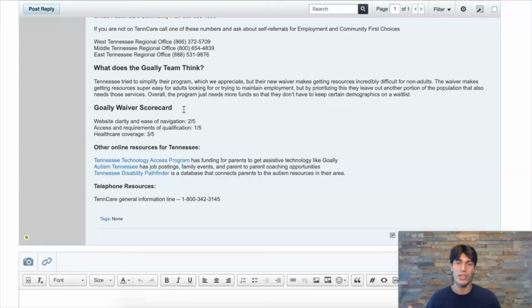Overall, this program additionally just needs more funds, so they don't really have to have a wait list. And additionally, they can maybe create additional waivers for children and for children who are living at home with families and not seeking employment. So there are clearly some problems with Tennessee that need to be addressed. So now the time to go to our scorecard.